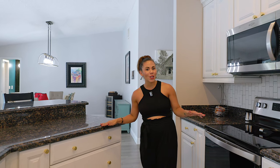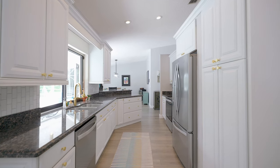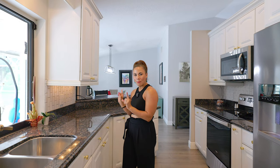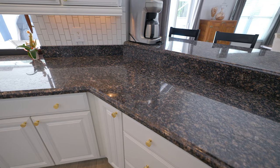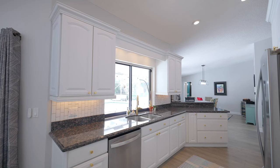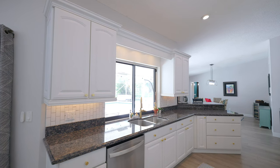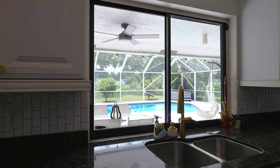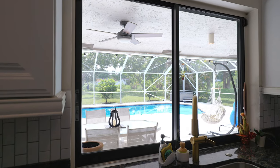What I really want to show you is this kitchen, the center of this home. It is equipped with stainless steel appliances, beautiful backsplash, and amazing and durable granite countertops. To top it off, it has plenty of storage space, all while giving you the ability to enjoy the delicious view of your pool, hot tub, and backyard.